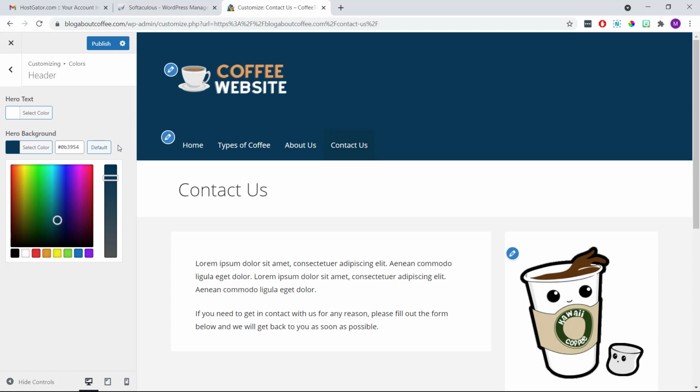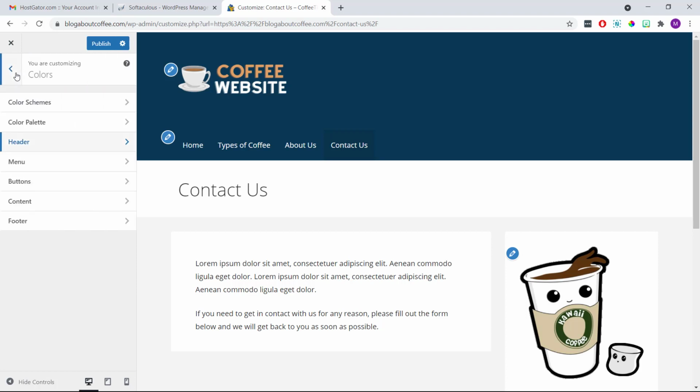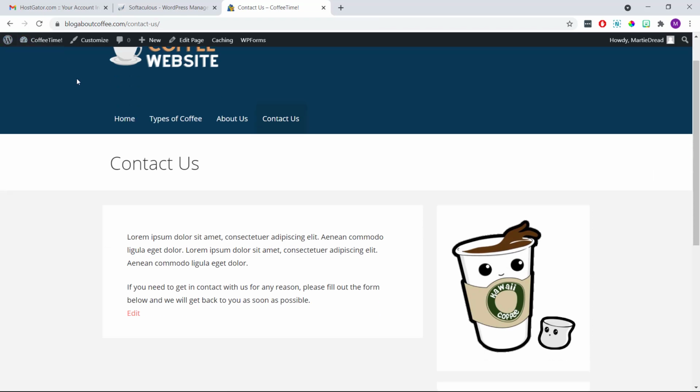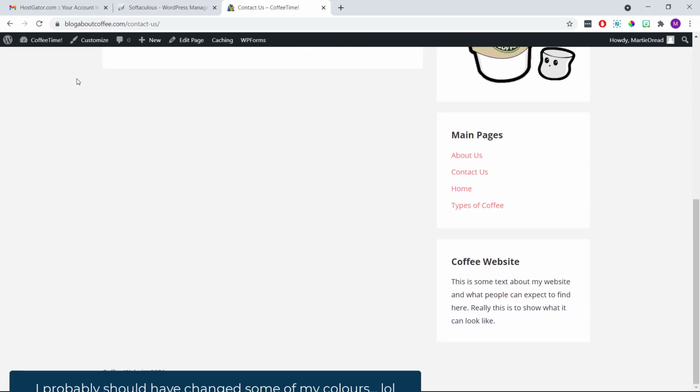Then once we're done here, we can click the back pointing arrow to go back. And then we can use the same steps to change the rest of our site's colors. But to save some time in this tutorial, I'm just going to leave the rest of my colors as they are. Then once we're done with our colors, we can click Publish at the top to save our changes. And then we can click the X in the top left to close out of the theme options. And at this point we'll see that any colors we changed have been updated.